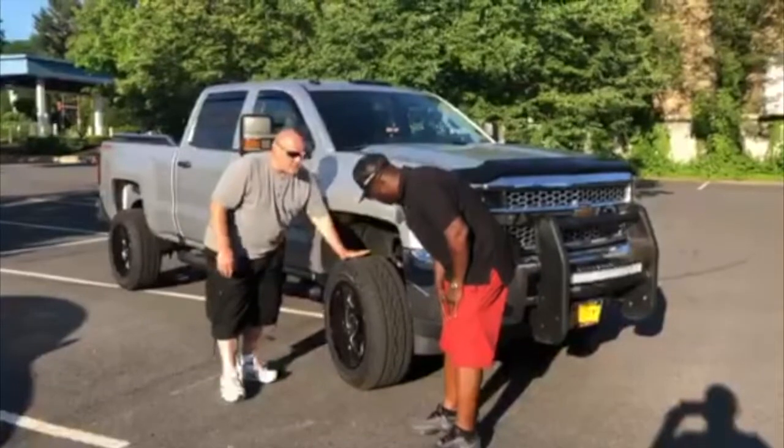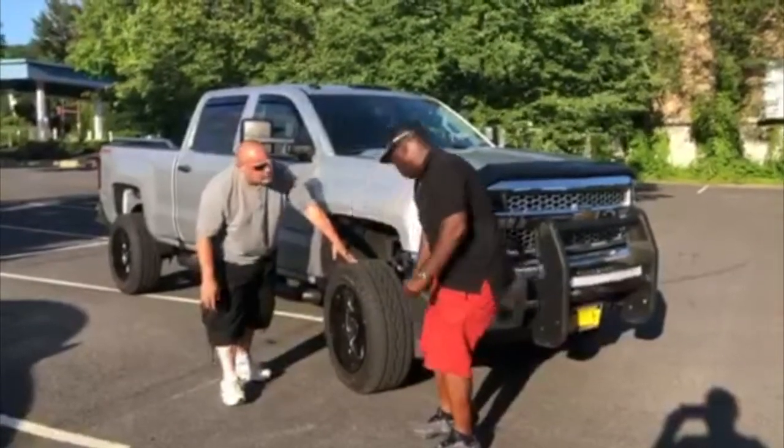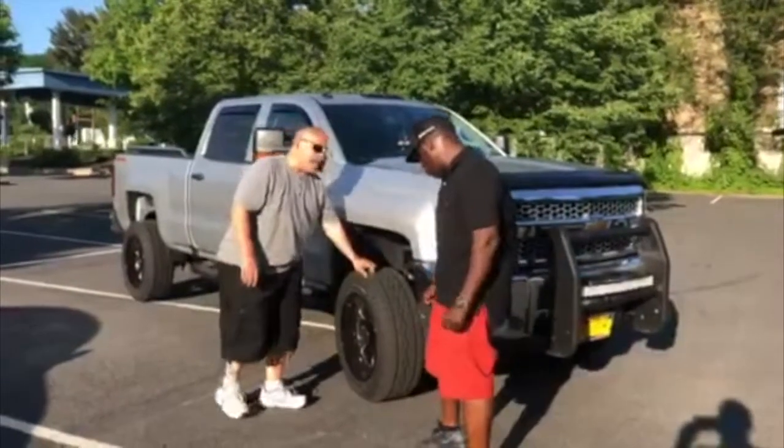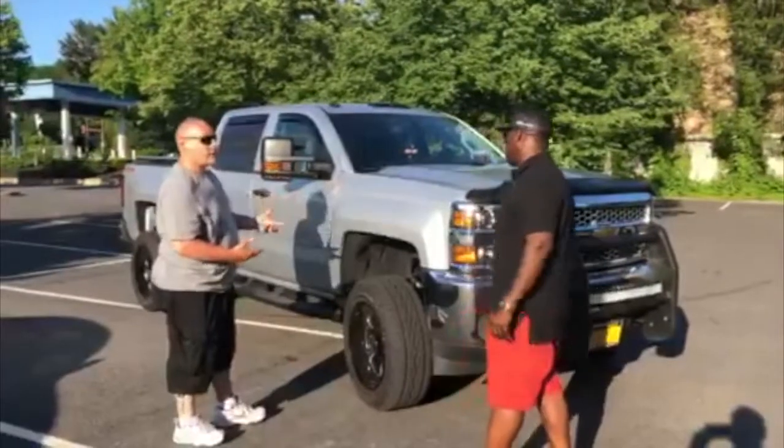And I went with a beefy tire. I went with my Bridgestones, 265 60 R20s, all-terrain tires. Knobby look. You can't have small tires on a big truck. It's like an elevator in an outhouse. It don't belong.